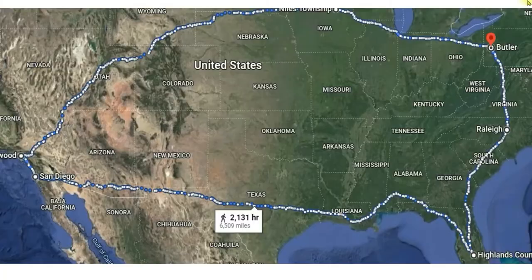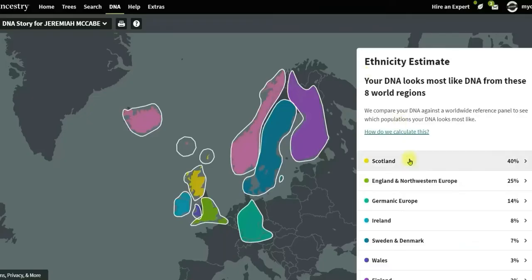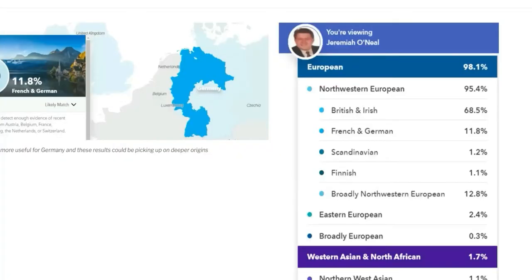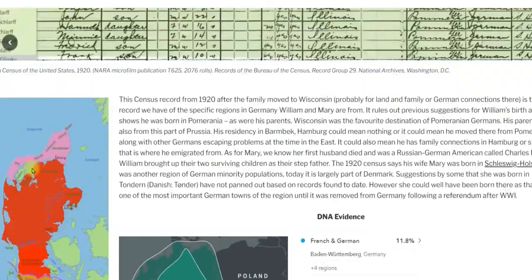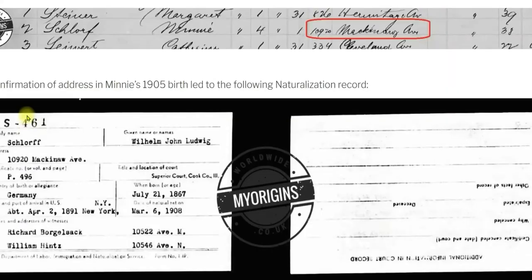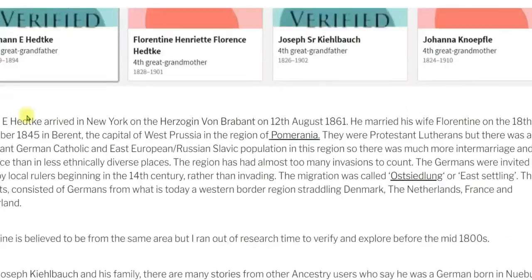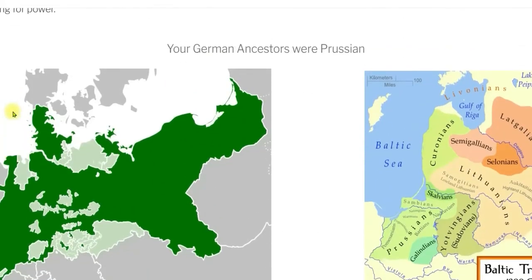And this is where we depart from your American story and focus on your deep past, beginning with your German ancestors. Ancestry really didn't have anything useful to say there, but 23andMe is much more interesting because we know that your great-great-grandmother on your mother's side was born in Schleswig-Holstein and her husband was born in Pomerania. Now, the census from 1920 in Wisconsin is the only one I've seen for your family that includes German regions, and that's probably because Wisconsin was the favourite destination of Pomeranian Germans.